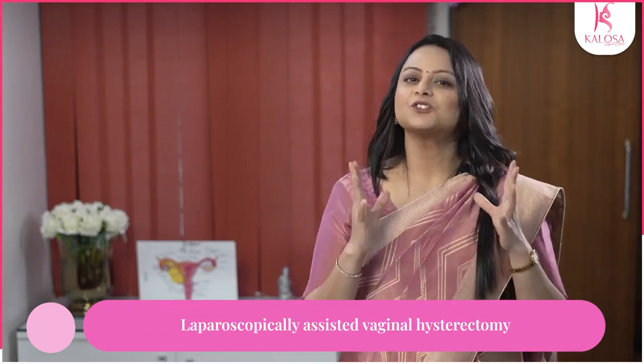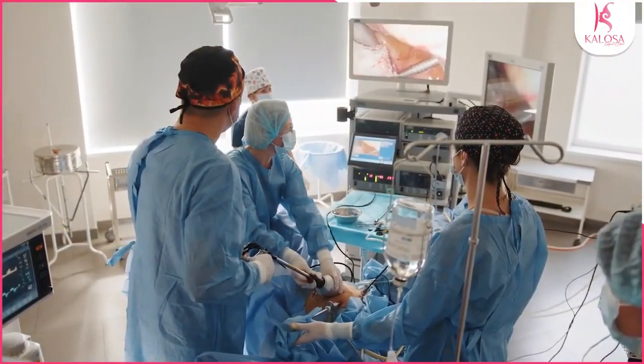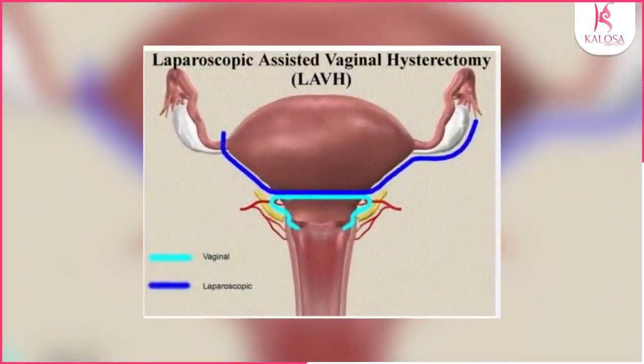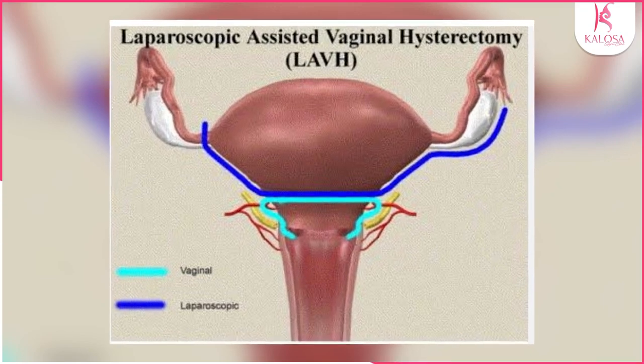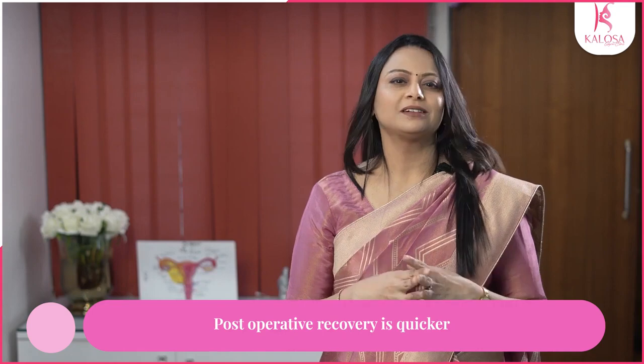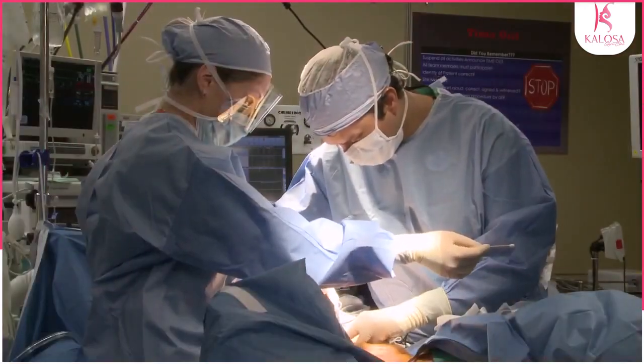Coming to the next, which is laparoscopically assisted vaginal hysterectomy or LAVH. This route has the advantage that the top pedicles of the uterus are cut laparoscopically and the rest of the steps are concluded vaginally. This is for the surgeon's ease, and post-operative recovery is a little quicker, but the operative time is much more as compared to the vaginal hysterectomy. These are all the various routes of uterus removal surgery.